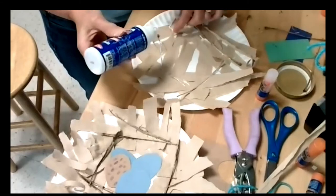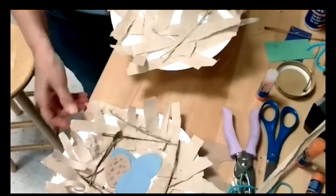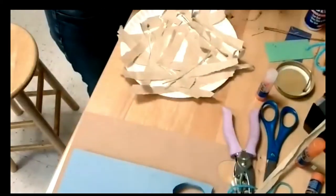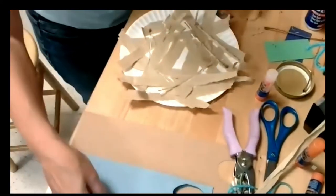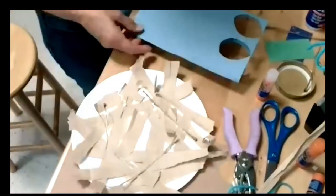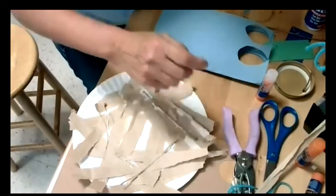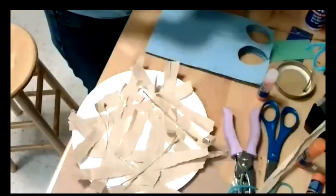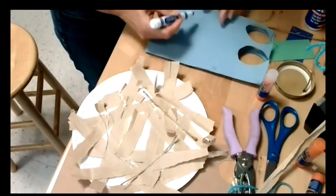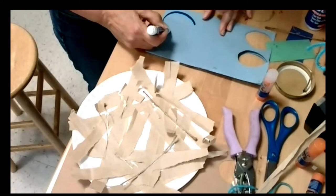Okay, so we can see how hard it must be to make a nest, can't we? Now, I'm ready to add my eggs. So I have some blue paper for my eggs because I wanted to make it like the robin's eggs. And I'll use a marker to draw my egg shape so you can see it. So I'm going to make the shape of an oval. It's kind of a long shaped circle, isn't it?